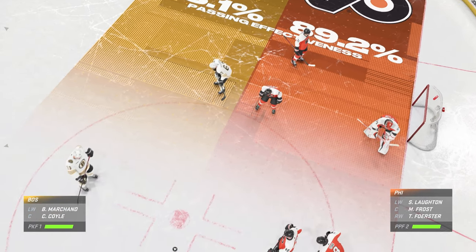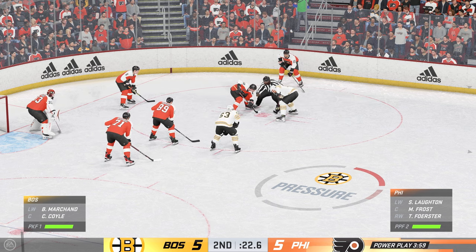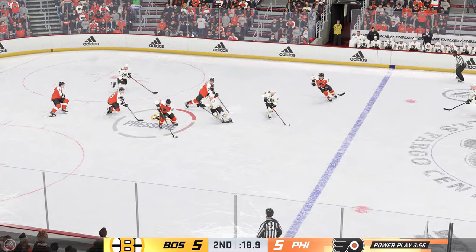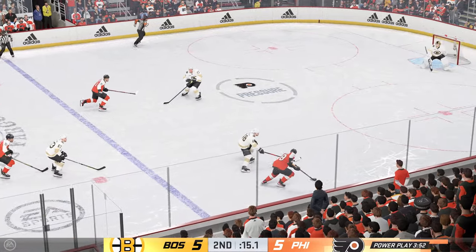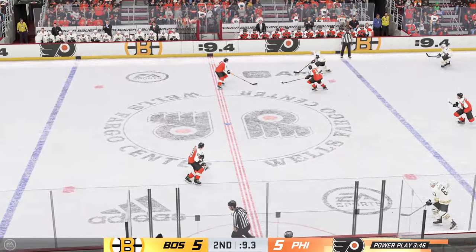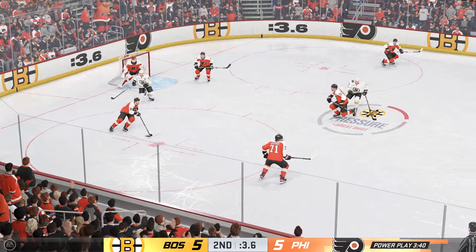Coyle's gliding in for the faceoff as this penalty kill will continue. Offense his own faceoff, and he wins the draw. Frost's got it in the defensive end. The Flyers play it along the wing. And that's deflected off someone in front. Boston's in transition. Takes a shot. And he's able to handle that one.